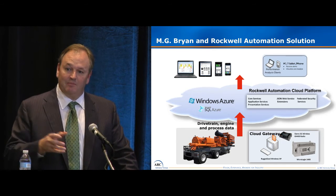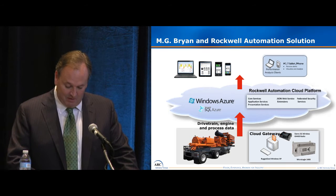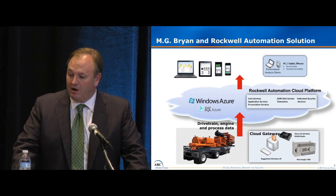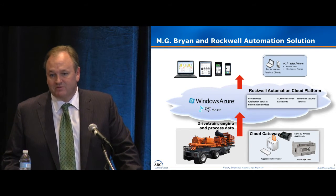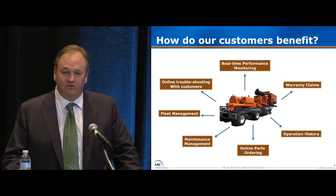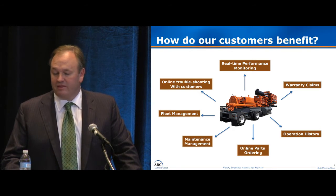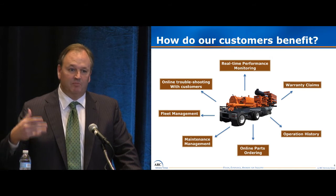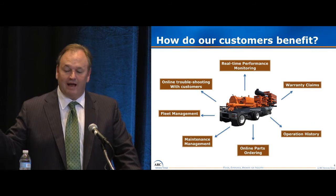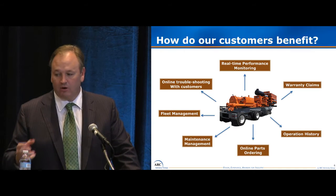So we're also telling them, hey, we're trying to help them save money, which means that they make more money too. So again, we have real-time performance monitoring. We've lowered our warranty claims. Our vendors, as far as Gardner Denver pumps, Allison transmission, twin disc transmissions, MTU and Cummins engines, are very grateful for what we've developed, because we can give them real-time data on what time this failure happened. We can go back and look at this, and this is all due to the cloud network right here.